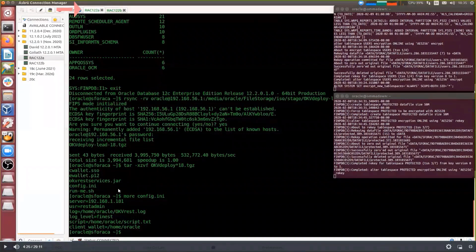If we look at the configuration file, you see we have a server address. That is the IP address of my OKV server. The REST admin user is a user in OKV that has the system administrator and key administrator privileges. The next 2 lines are the log files, and the last line says client wallet, and it points to the path where I unzipped this package.